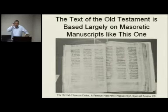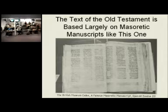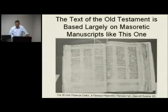No, that's the scribe. Is it the Masorah? Masorah. Masorah is the tradition. That's why these guys were called Masoretes, because they followed that scribal tradition in copying and recopying these manuscripts. These manuscripts are biblical manuscripts, not early ones.